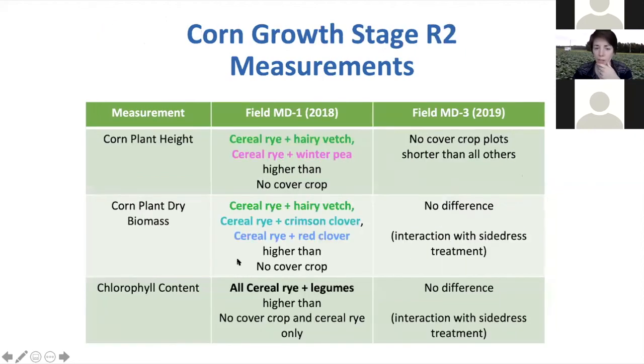And then later at R2, there were some differences in the plant height and the plant dry biomass, but they weren't very consistent from measurement to measurement. There was no real pattern that emerged. And then in the second field, this MD3, there were a few differences. There were interactions where it depended on which cover crop it was, which ones reacted to the nitrogen side dress treatment differently, but it didn't show many clear patterns overall.